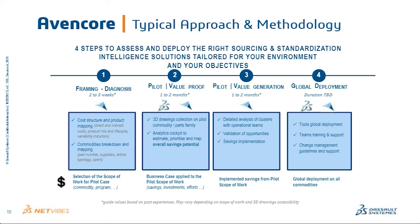Once we are done with the value proof, we have confirmed with you and your team that we can generate substantial savings, and we know that the commodity we have selected is the right one. Now, we need to make it happen. We need to generate the value, and we enter the third phase. This is where we actually spot the opportunities, the changes to perform, the negotiations to perform, the interchangeability to perform, and actually generate savings in your P&L. At the end of the third step, we have together saved money for your company.